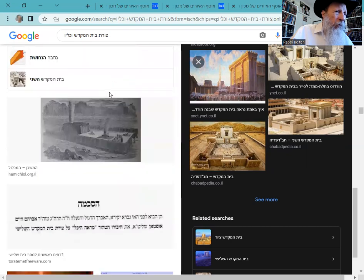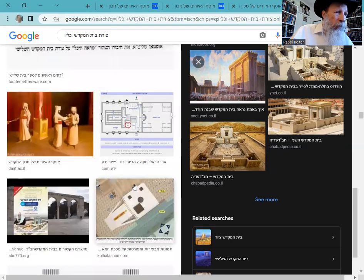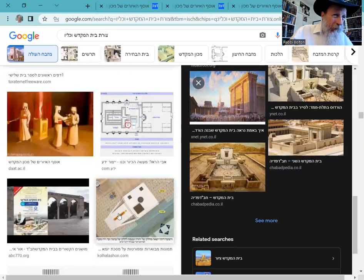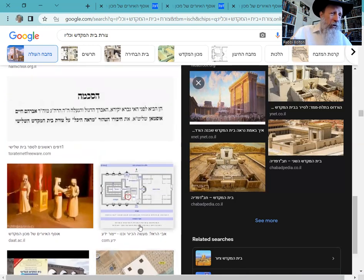We have also some very original picture. It was a look from the top. That's what it looked like on the top. So when you came into the temple, this is what you would see from here, from this side. All right, now let us learn the Rambam and see if we can extrapolate that and put it over what we have. Ready? Let's go.